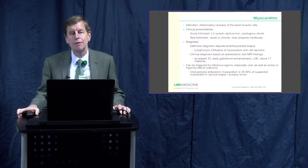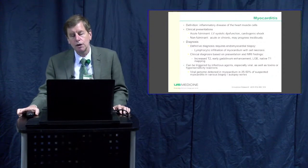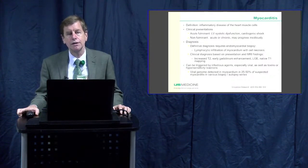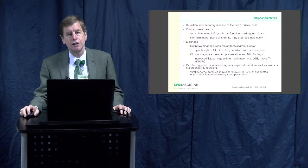Nowadays, many times we don't have biopsy information, and we try to make a clinical diagnosis based on the presentation and findings on MRI. Findings on MRI include increased T2, early gadolinium enhancement, late gadolinium enhancement, and native T1 mapping. Myocarditis is known to be associated with a variety of viral diseases. In some series, some type of virus is found in 25 to 50% of suspected myocarditis cases when you biopsy them. So the question is, is myocarditis a feature of COVID-19?